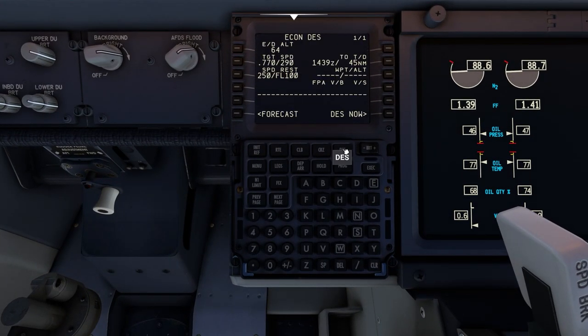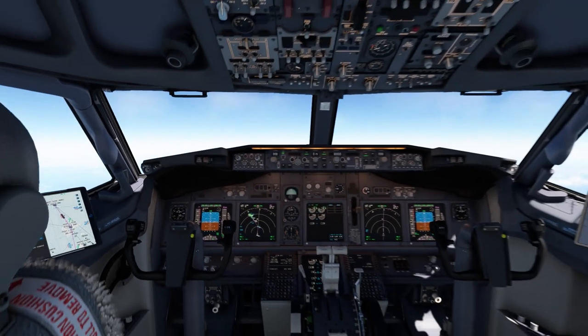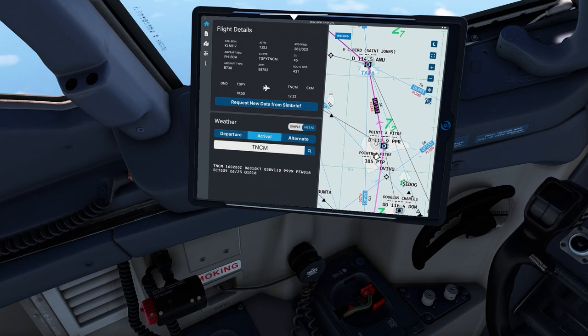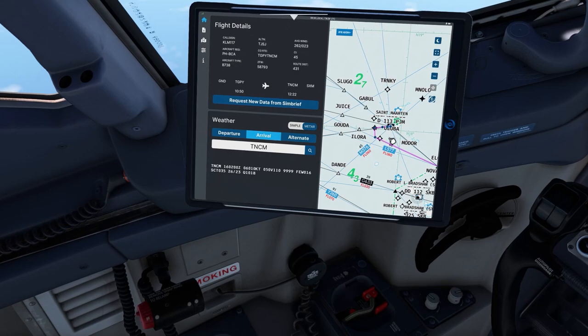Descent pitch. 45 nautical miles. I'll descend at 20 nautical miles. Forecast done, fixed done. Has the QNH changed? No. This is Guadeloupe. Okay. ELOPO, Awaki.